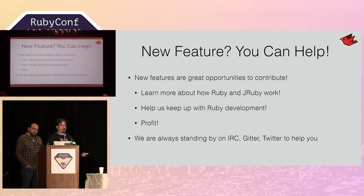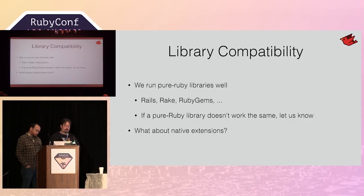And this is really how we keep up with Ruby development. We've had tons of folks that have come in and helped us with individual one-off features. We work on some of the big features ourselves too, but we couldn't do it without the community. We have an IRC channel on Freenode, but we're also hosting a Gitter JRuby room. And of course on Twitter, email, whatever, just contact us, however you feel, and let us know what we can do to help you.